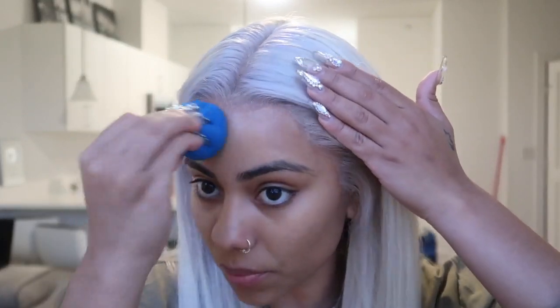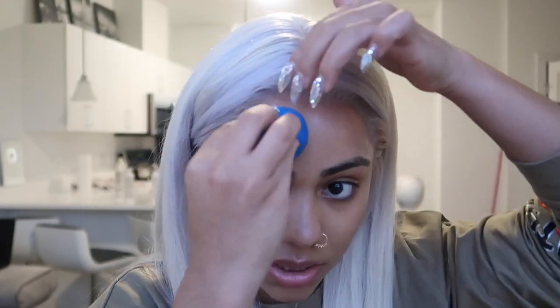So as you guys can see, the way I'm putting on my makeup, I'm trying not to get close to my lace, because I don't really want makeup buildup on my lace, because then that starts to look clumpy and nasty over time.